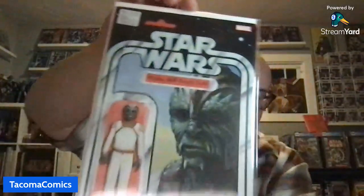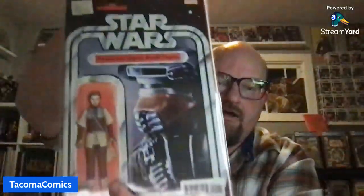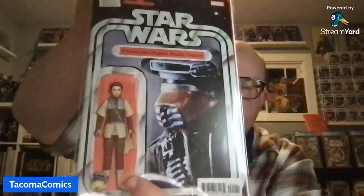Yet another character on Jabba's sail barge, but I don't think they have Barada, but they've got Klaatu and Nikto. Klaatu even gets 2 outfits. Leia in her Boushh disguise, pretending to be a bounty hunter. It's got a thermal detonator.